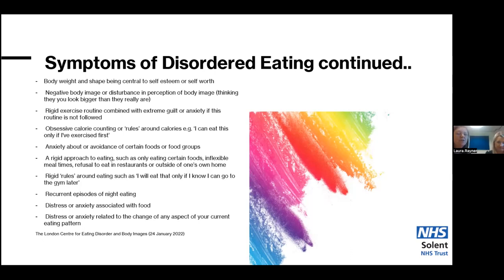Having anxiety about, or avoidance of, certain foods or food groups. They might be really anxious about having milk, for example, and cheese, so the dairy products, believing that they're high in calories and absolutely can't have that. Or carbohydrates is quite a common one, so I'll avoid bread and crisps and pasta because they're high in calories. So being quite stuck with, I won't have those. A rigid approach to eating, such as only eating certain foods or being really inflexible with meal times, refusal to eat in restaurants or outside of their own home. Again, rules, like I'll only eat that one thing if I know I can go to the gym later.